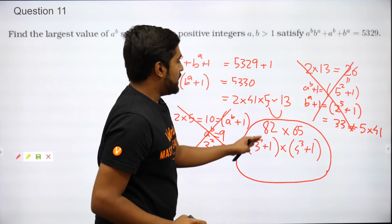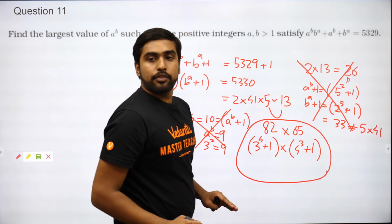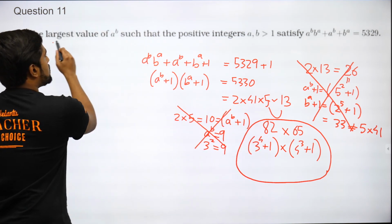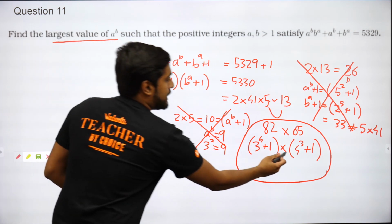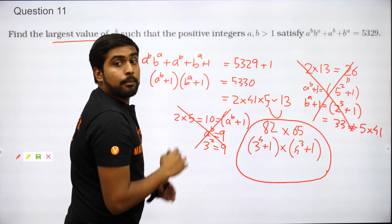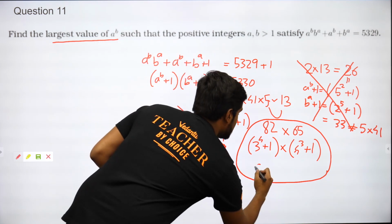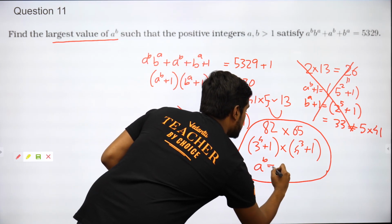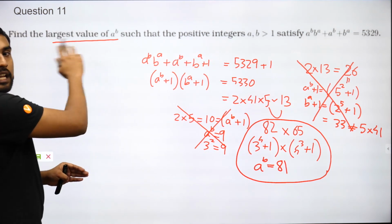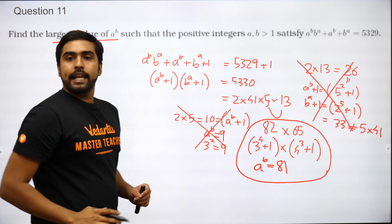wherein a power b is 81 and b power a is 64. Why did we take the bigger one? We have been asked to find the largest value of a power b. So we can take a power b as 64 or we can take a power b as 81. But since 81 is larger, our answer a power b should be equal to 81. Okay guys, so that's why the largest value of a power b will be 81.